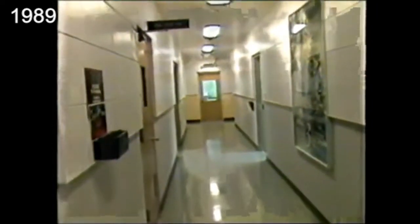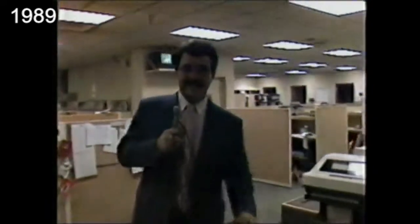Down here's the hallway, and then you turn right or you turn left, and we're not sure which one leads to which, but that's the way we go. Now, this is the newsroom. This is the Wave 3 newsroom. Again, this is the hub of the activity of the newsroom. This is where it all happens.